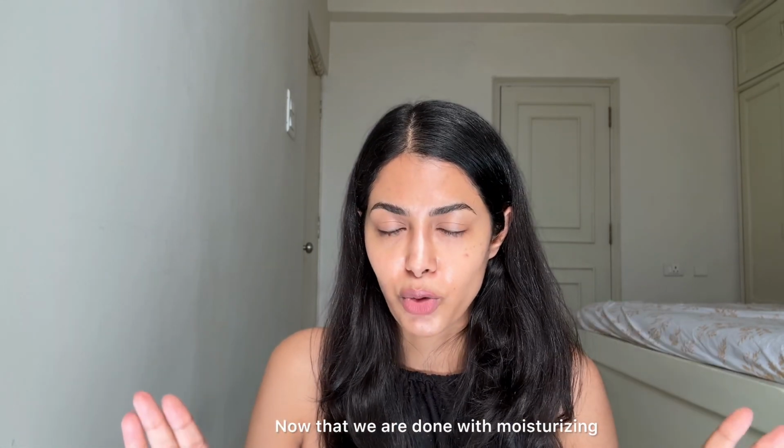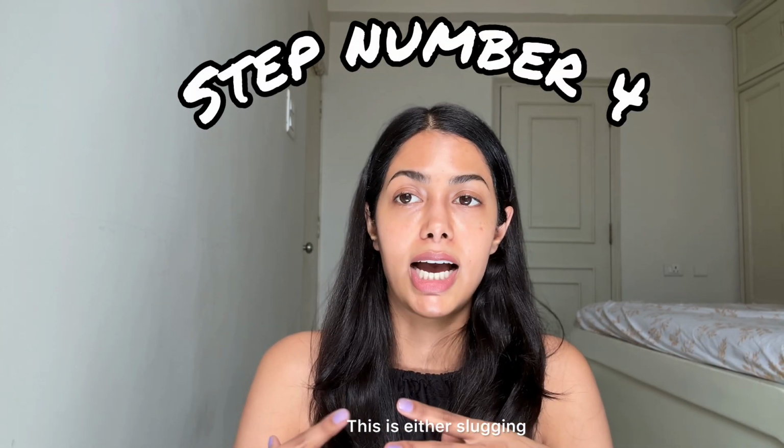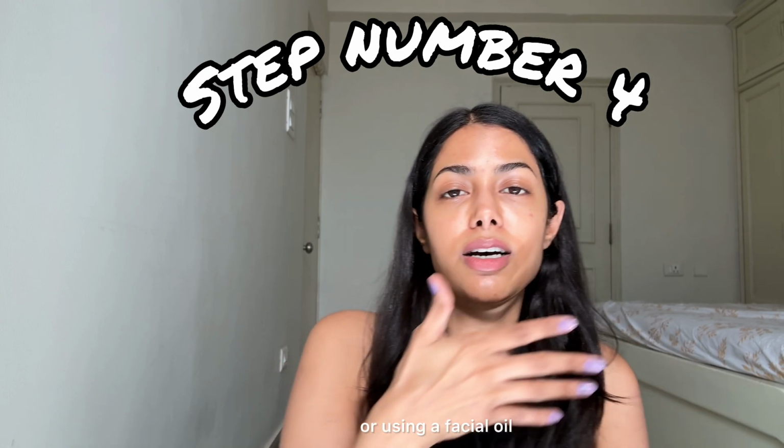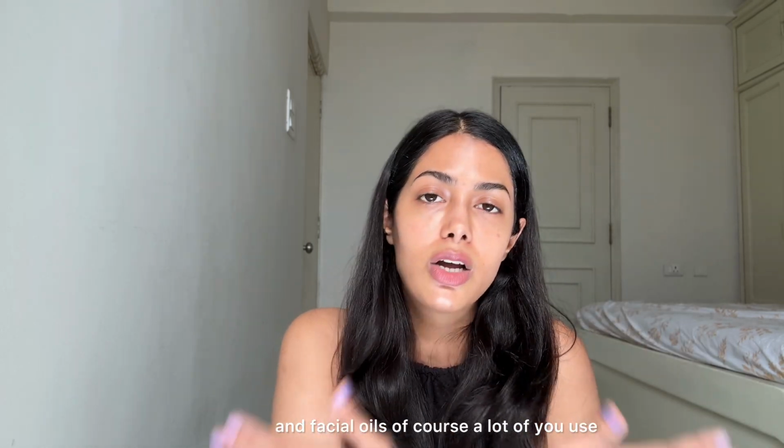Now that we're done with moisturizing, which is step number 3, here is step number 4. This is either slugging or using a facial oil. Slugging is nothing but using petroleum jelly, and facial oils, of course, a lot of you use.